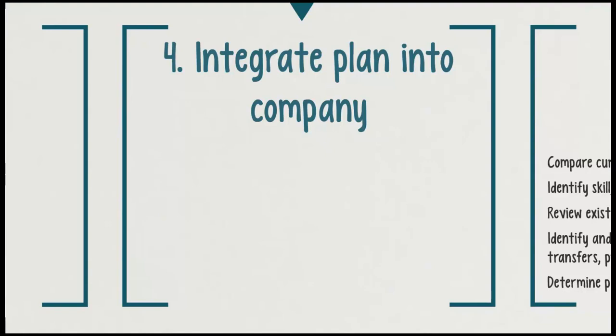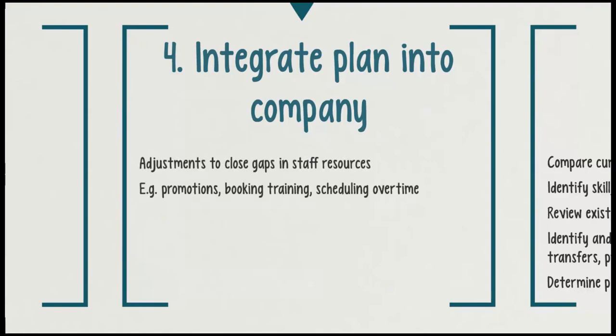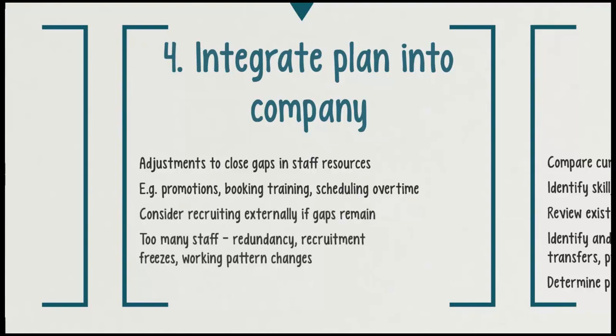Okay, stage number 4 is integrating the plan into the company. So we've got all this information. Now it's possible for an organization to see whether any adjustments can be made so as to close any gaps in staff resources. So, for example, promoting staff to management positions, booking internal and external training, and scheduling overtime to cover any shortfalls and more. Now, where gaps still remain, exploring the external environment to recruit more staff should be considered. Conversely, should it be discovered that there are too many staff, this is where redundancy and recruitment freezes and changes to working patterns can be implemented.